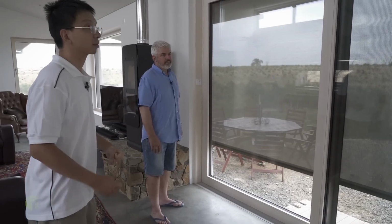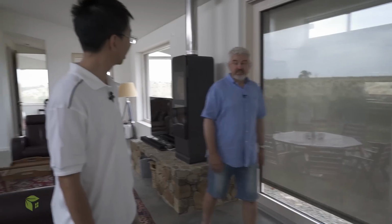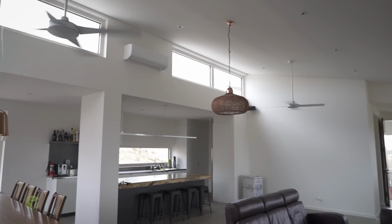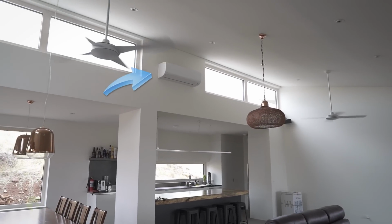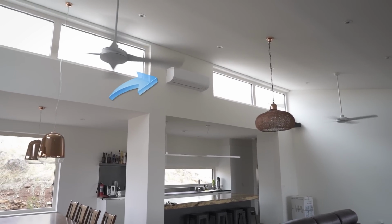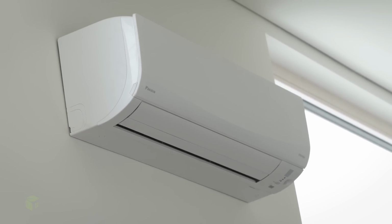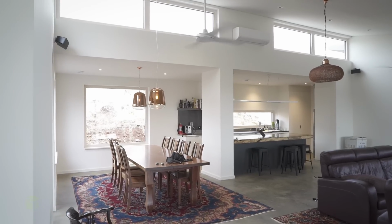I notice you've got one little split system. Is that to cover the whole house? Yes, that's the only cooling we have in the house. The Passivhaus principles don't cool the house. It keeps the temperature constant and the air fresh. So in times where 80 to 90% of the time you don't need heating or cooling, this is a reverse cycle for those 10 or 12% times when there are extreme temperatures outside. What's the kilowatt rating of that? It's a 5.5 kilowatt.